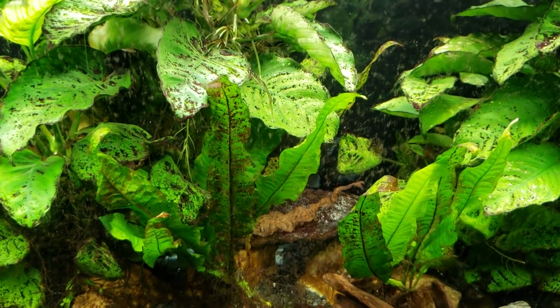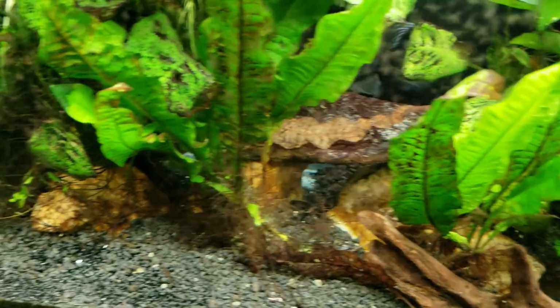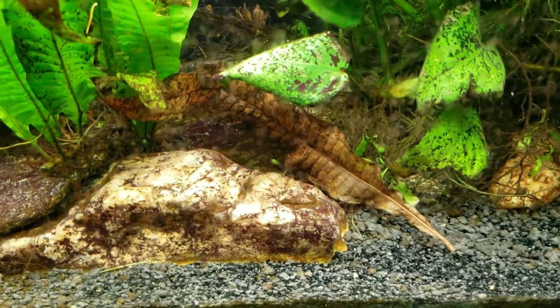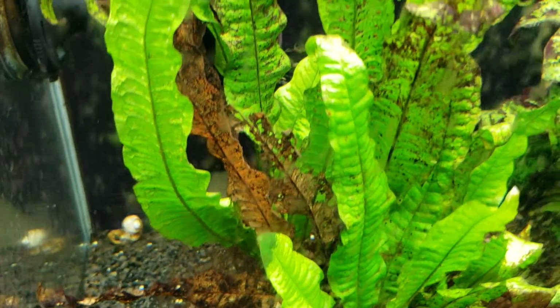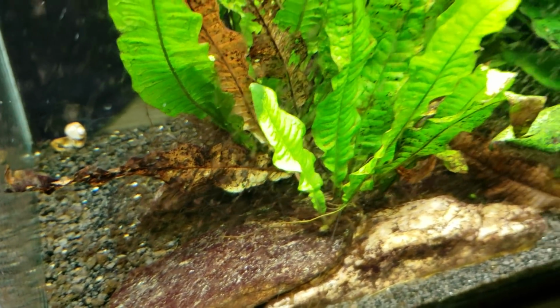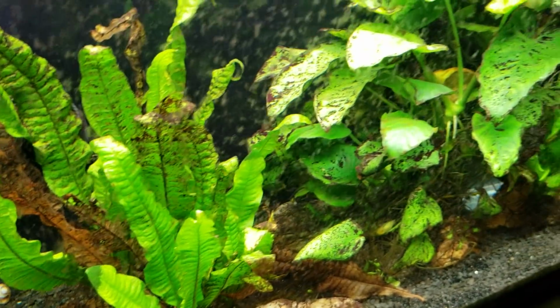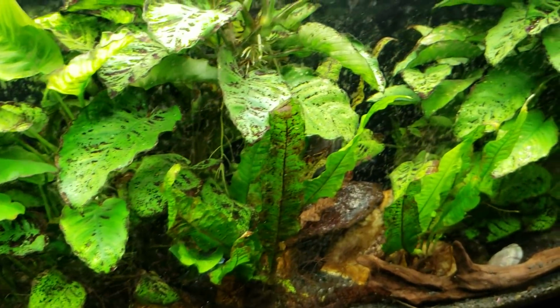I do need to get in this tank and do some maintenance. You can probably see some dead Java fronds in there. You can see some more over here. I really need to get in there and just groom them out. Got a bunch of them over here. Wow, now that I'm looking at it, I really do need to get in there and do a water change and clean some of these dead leaves out of there. And it also looks like the front glass could use a decent wipe down. Not going to complain about that either.